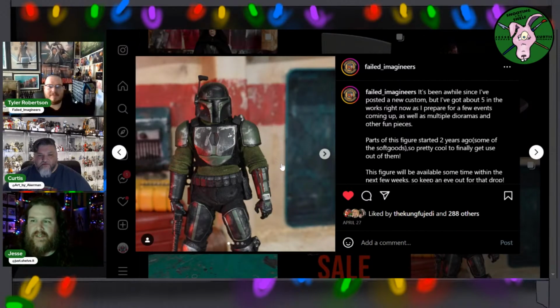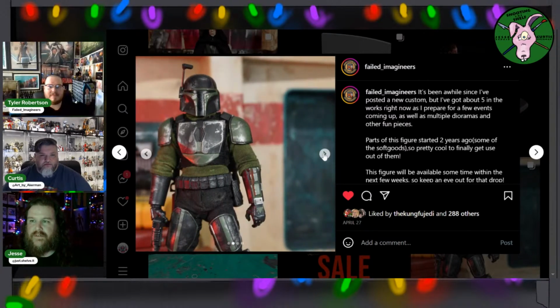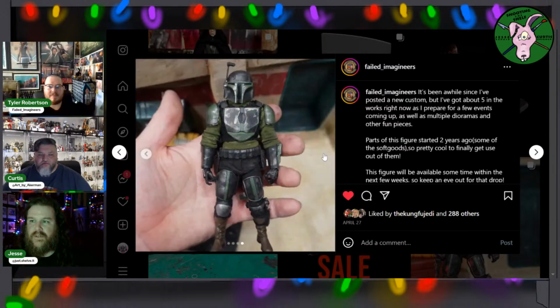Yeah, I love anytime you work green and gray into a uniform or a Mando. I love it. This one makes me want to do more soft goods, because that's just a Black Series Death Watch base. And is that the armor? Is that from the figure itself, or is that printed stuff? No, that's from the armor itself. It's attached to the vest. It's like the outer layer over the torso.